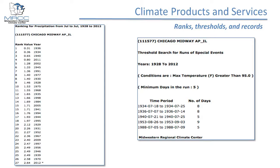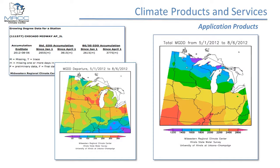in a previous year. For climate data, the MRCC not only provides raw data for many locations, but also value-added products, such as this one that ranks July precipitation over the years, and another product that identifies times where the temperature was over 95 degrees for at least 5 consecutive days. Applications such as growing degree day maps are also developed and put into climatological perspective with the departure maps provided.